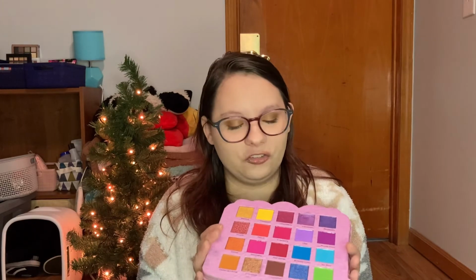Okay, the last palette, and I just got this. It's the Glamlight Cake palette. This was really good, I'm not gonna lie. I never had a rainbow palette, so this was my first one, and actually it was pretty good. I do have a look, so go ahead and check that out too. It was amazing. I've never tried Glamlight, so the first time was a really good experience. I really enjoyed it.